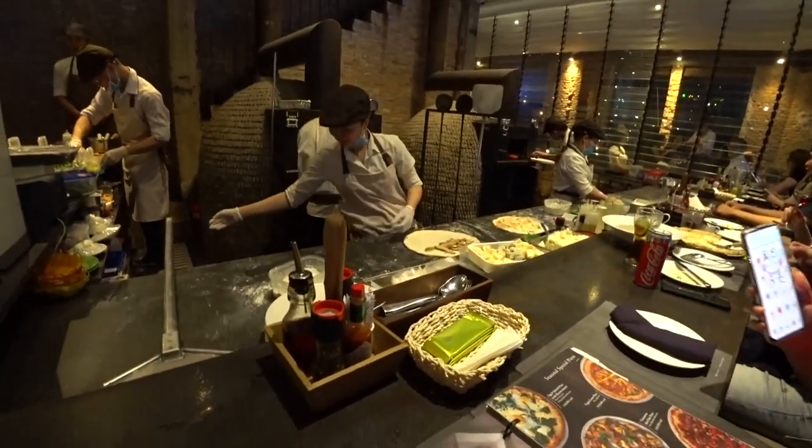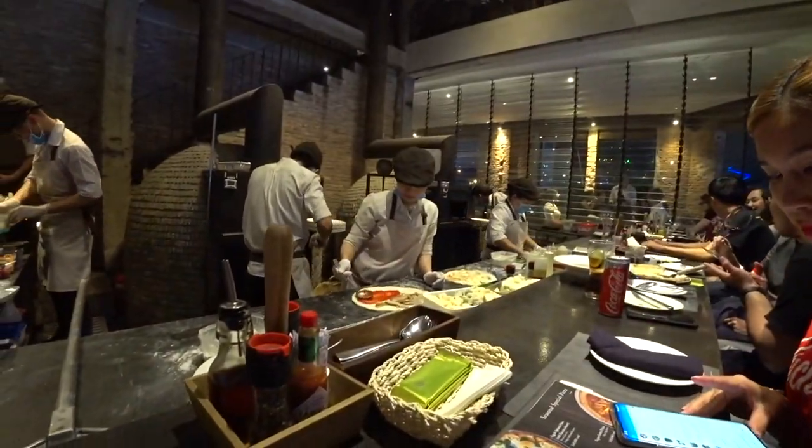Okay, so we're at my favorite pizza place in probably all of Vietnam. I've tried a bunch before. They make it right in front of you. They've got nice luxury seating. It is more expensive, but it's very good. It's a Japanese pizza place. They've got three or four chains in Saigon, but I highly recommend it.